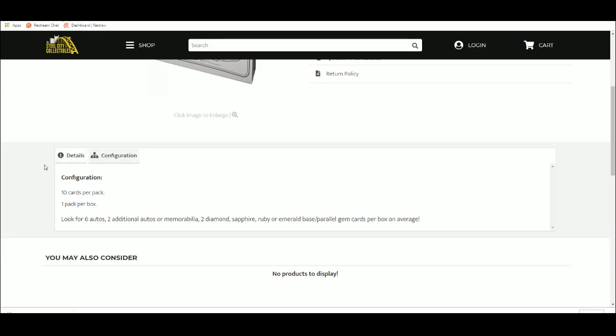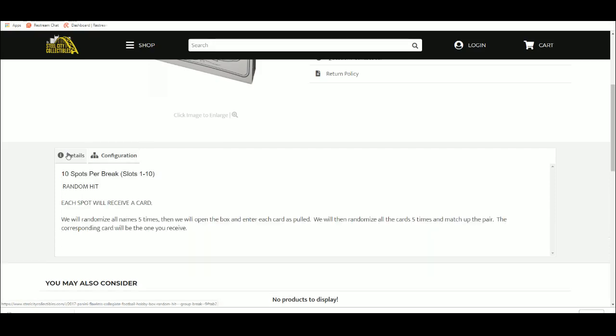So we have one pack, 10 cards per pack. We will randomize all the names 5 times. We will then open the box and enter each card as pulled into our Excel spreadsheet. We will then randomize all the cards 5 times and match up the pair. Corresponding hits will be the one you receive.